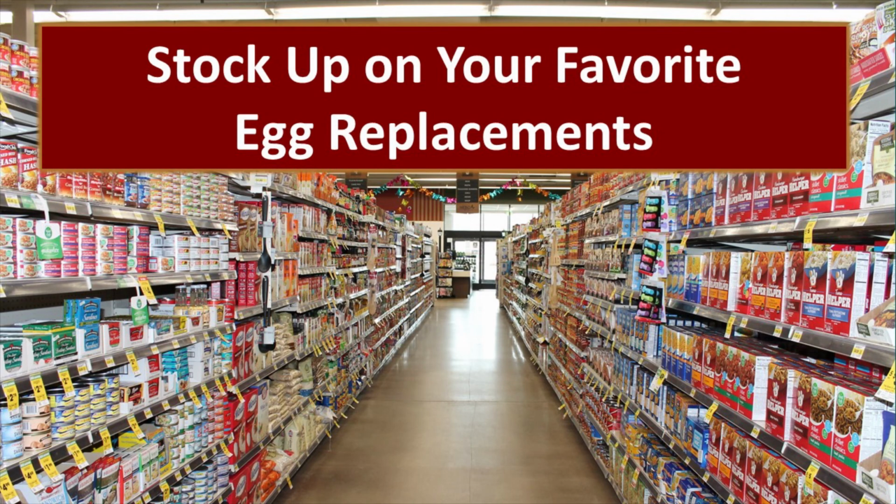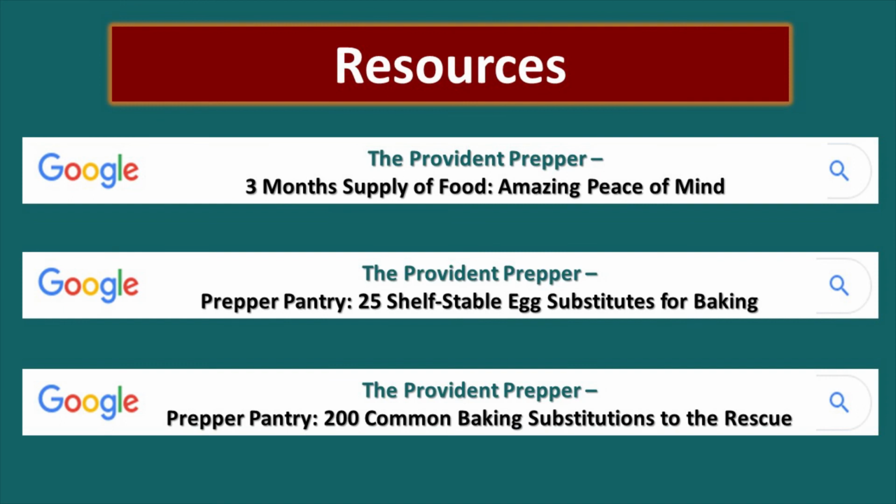Now you know which ingredients you can use to substitute for eggs in a recipe. It's your job to go and stock your prepper pantry and make sure you have what you need when you need it.